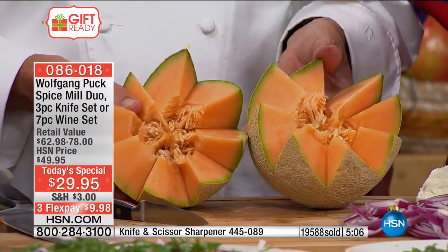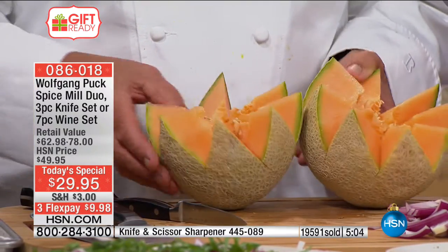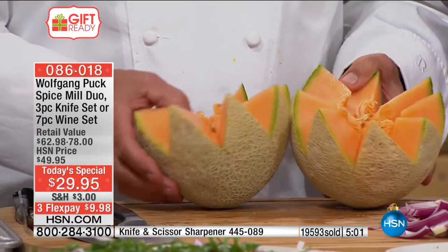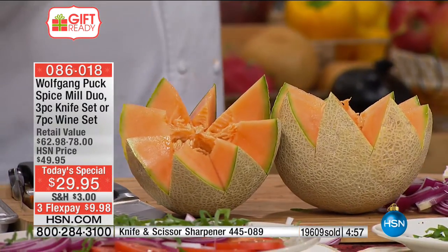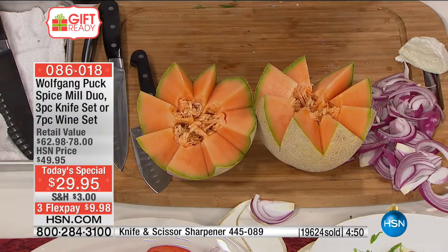And if you have the garnish set, then you can just scoop it out. If not, you use a spoon or something or a ladle to scoop it out. I mean, with a sharp knife, your work in the kitchen is going to be a dream. Yes. It's so easy and so fast. Scoop it out, put some chicken salad in there. Chicken salad, berries, sorbet, anything like that.